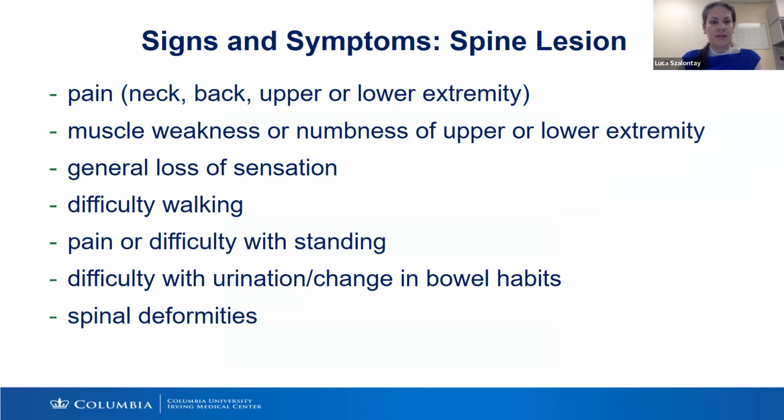If there are lesions in the spine, they often present with pain that can be in the neck, back, or upper or lower extremities, muscle weakness or numbness of the upper or lower extremity, general loss of sensation, difficulty walking, pain or difficulty with standing, difficulty with urination or change in bowel habits, or spinal deformities.